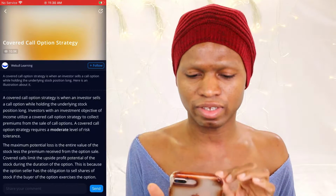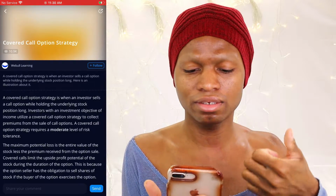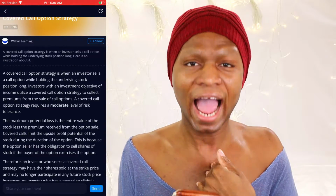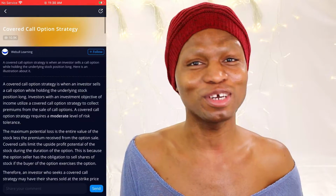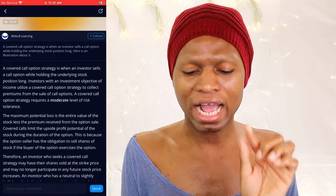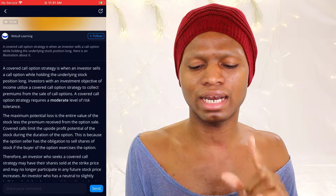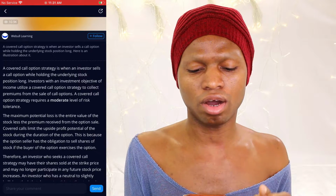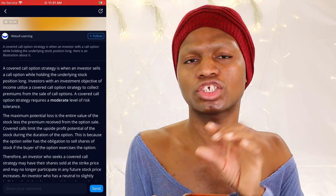Now the objective is that investors can utilize this by collecting premium for the sale of call options. So I buy puts and sell covered calls. That's why I know this one very well, because this is what I do. Now the maximum potential loss is the entire value of this stock less the premium received from the option sale. In other words, the covered call limits the upside potential of the stock during the duration of the option.